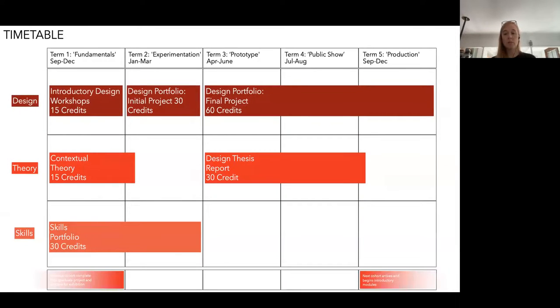In terms of the timetable, it's also something that you can find online. So we have 15 months. So basically what it means is we have 5 terms. Term 4 is the summer term, so it's a bit of a quieter one. We don't stop completely because we go right through till the end, but this is the way that the program is broken up.